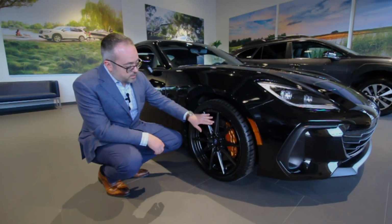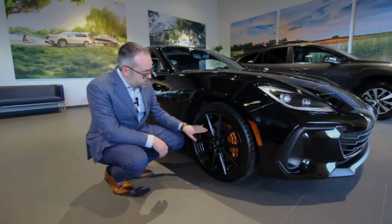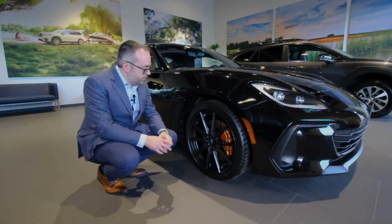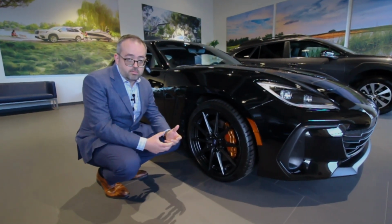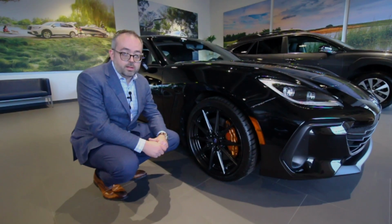And the wheels and tire setup is exactly what you find in a Limited as well. It's an 18-inch wheel with a Michelin Pilot 4 tire. The 215/40 R18 is just a perfect size to give you that proper amount of grip and perhaps let you slide around a little bit as well.